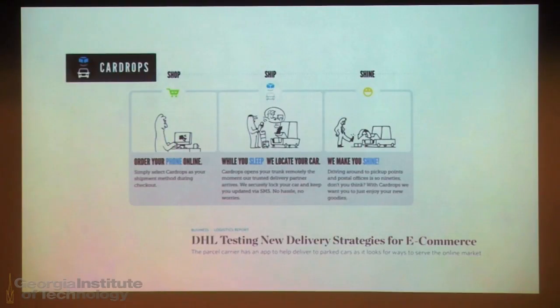The other idea is to, rather than introducing parcel boxes, what if we deliver to somebody's car, right? Auto manufacturers now all start including technology that can allow you to give access to the trunk of your car, controlled, a one-time access, right? So companies like Amazon and others are quite intrigued by this option for two reasons, right?